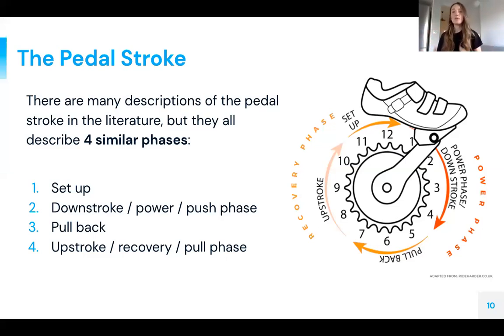And there's many different descriptions of the pedal stroke in the research, but they all kind of describe the same 4 phases. So I've grouped them together, even though there's different wording for different things. I've kind of combined them into this one photo, as well as these 4 broad categories. So this photo has someone that's clipped in, for instance, but it's the same pedal stroke as someone that wouldn't be, but I'll explain differences in a second as well.